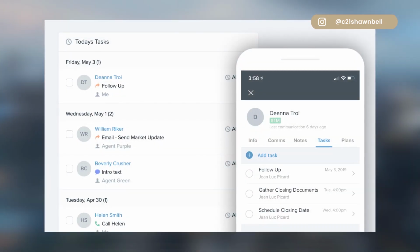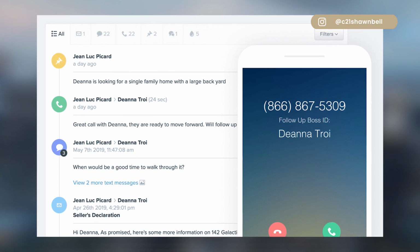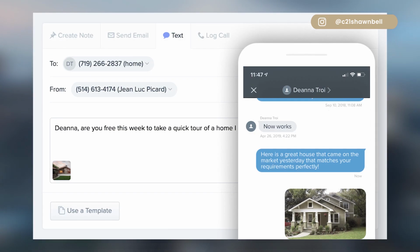You can actually message those people from right within the system. So you don't have to open up another application, another program, or your phone. You can be working on it right on your computer, send messages to them right there within the system. That way it's much quicker. You do your tasks, you follow up with the people. You're going to generate more business because of it.